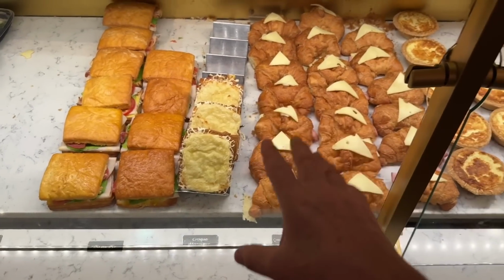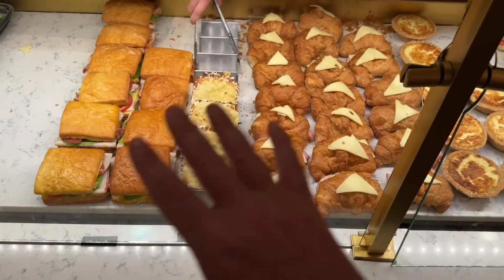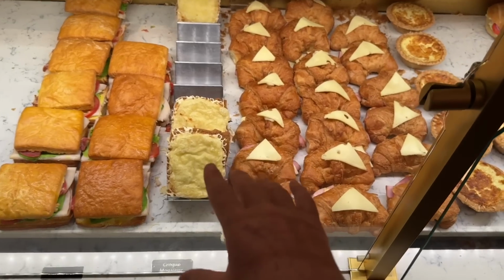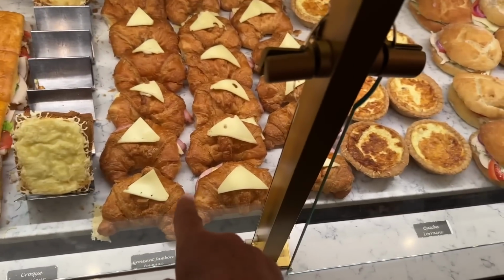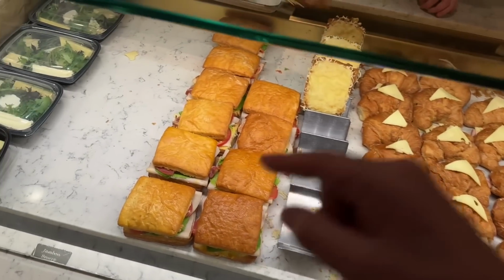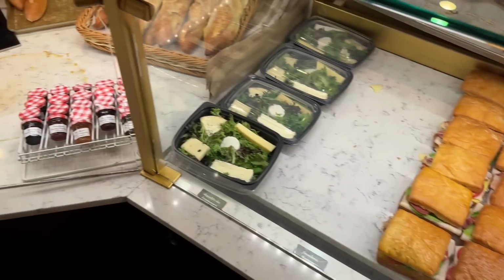Now, if you've seen my Design Paris videos, I talk about the croque monsieur, but it's not the same as Design Paris. It's not as good here, guys. Get these instead, the croissants. Okay? Then you're gonna go around this corner and you're gonna start hitting all the desserts.